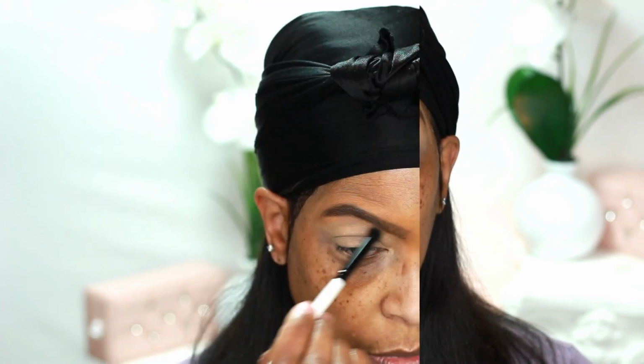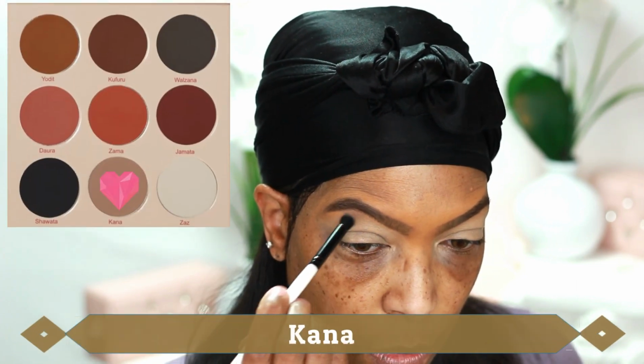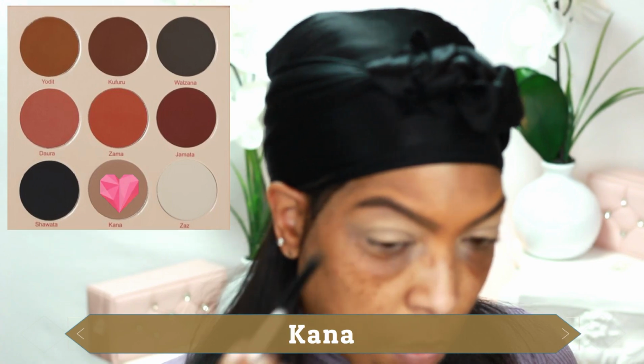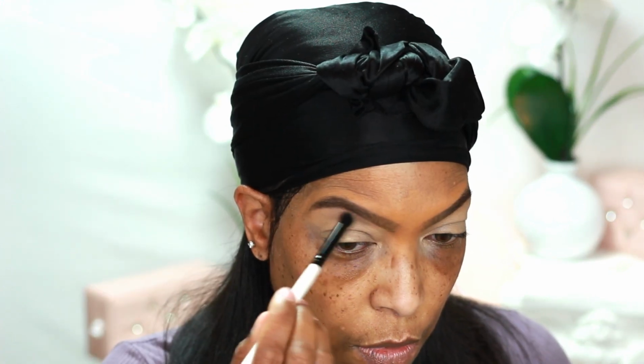My face has been moisturized and I'm using the Dr. Brandt's Pores No More Luminizer Primer, and I'm also going to use the P. Louise eyeshadow base to prep my eyelids. And from the Warrior 2 eyeshadow palette, I'm going to start off using the shade Kana as my brow bone highlight.